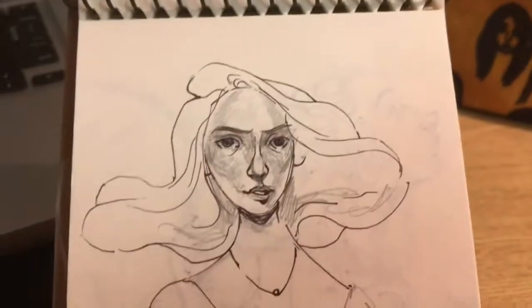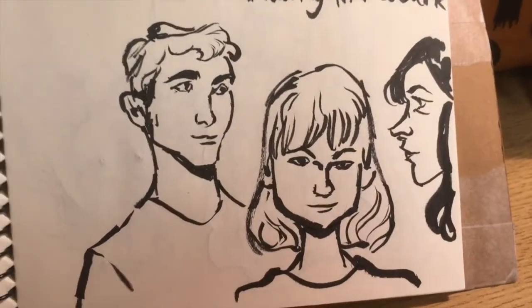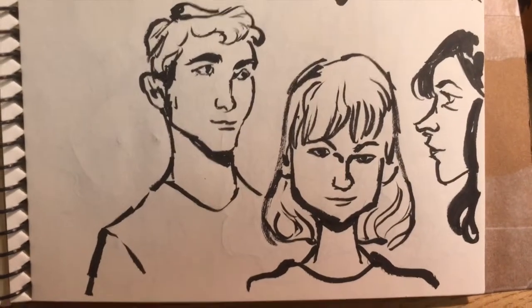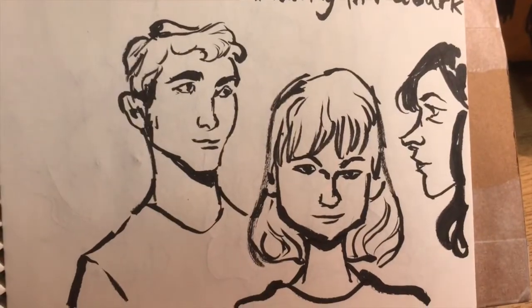This face makes me feel uncomfortable. I don't know why. I drew those in the dark because I went to some kind of presentation and it was dark, and I hate when they do that because then I'm forced to listen, so I just drew them in the dark because I was being bitter about it.